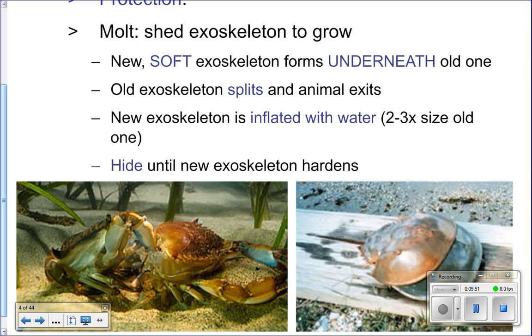So the process where they break out of their old exoskeleton and grow a new one is called molting. When they're getting big and they need to grow some more, they form a new exoskeleton underneath the old one. When it's completely formed, they crack open the back of their old exoskeleton and shimmy out of it. Okay? And once they get out, I'll show you a video so you can see, they inflate that new skeleton with water, so it's bigger than what they were before.